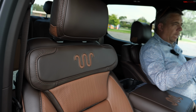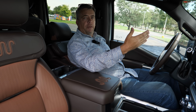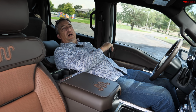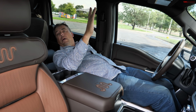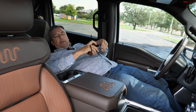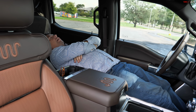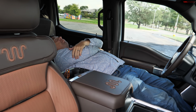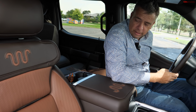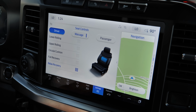Watch this. And you've seen this in some other Ford F-Series trucks, like it first came out on the F-150 a couple years back. But this seat offers you a complete flat reclining. So let's say, I don't know, you're at your equestrian event and you want some rest. It's basically a bed. And you could do it in the front seat. You could also get massage, circular, full recovery, relax recovery.